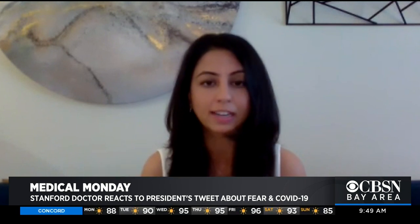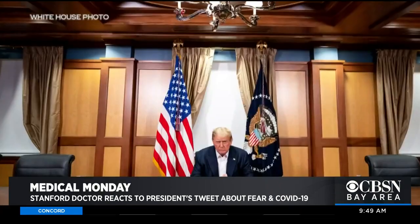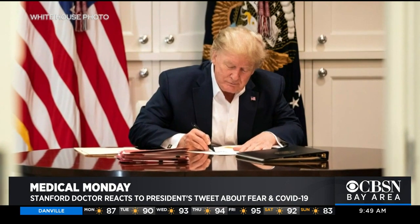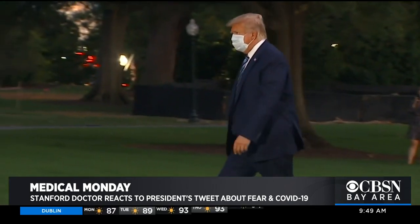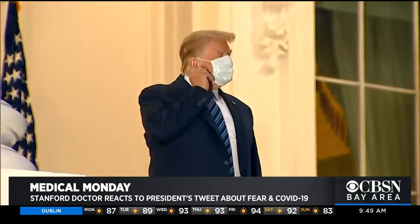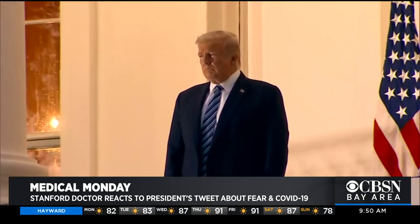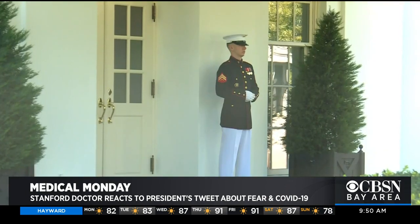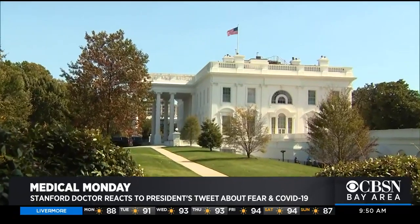He is the president of our nation, but we as the public do not have access to the medications that he does, and we can't ignore the numbers. We know that up until today, 210,000 people have lost their lives to COVID-19, and thousands more are living with the complications of this disease, even though they were infected months ago. So to state that we shouldn't be afraid, I think really undermines the fact that this pandemic is serious, and that we must work together to continue to take all the precautions.